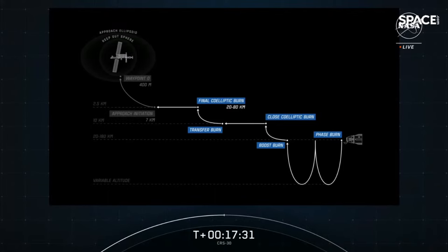We did get word that the nose cone is starting to deploy. This sequence takes just a couple of minutes until it's fully open, and again exposing the forward bulkhead Dracos that will execute the maneuvers you see here on your screen.